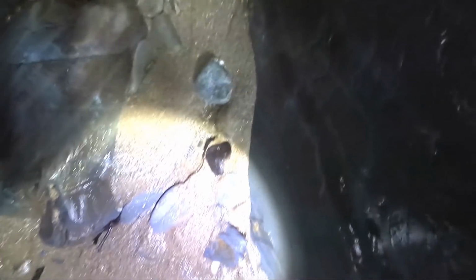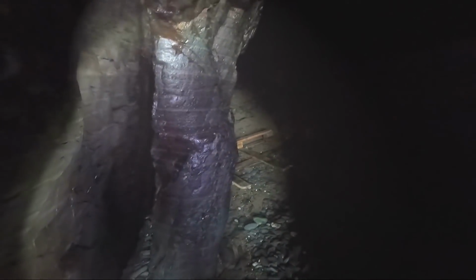What have we got there? That's well and truly wedged in, whatever it is. But I can't go any further because, as you can see, I'm losing sight of the entrance. But there you go.